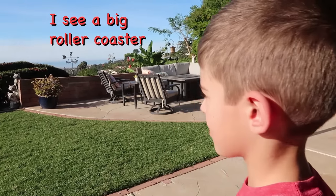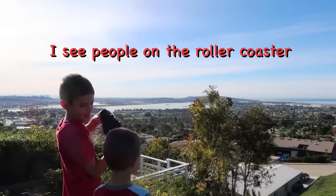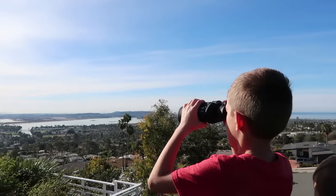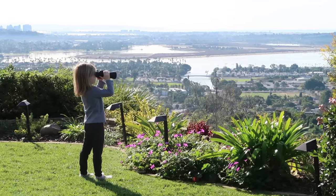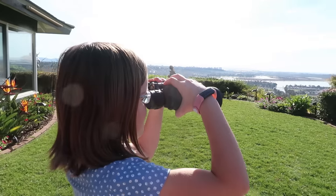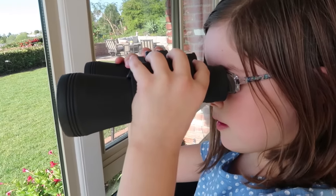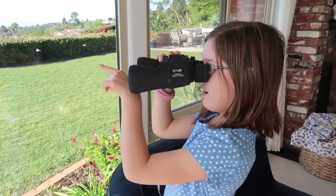See a big roller coaster. There's people on the roller coaster. Pretty cool, huh? What have you seen out there? I've seen a boat. I see an island over there. Awesome.